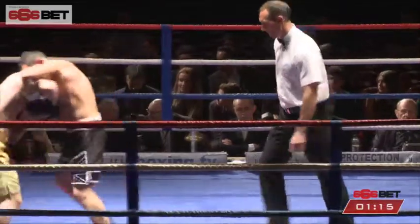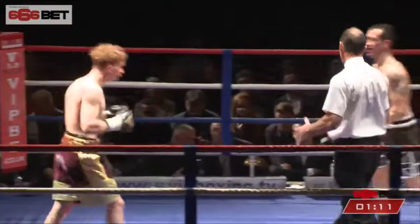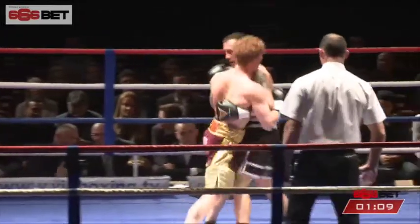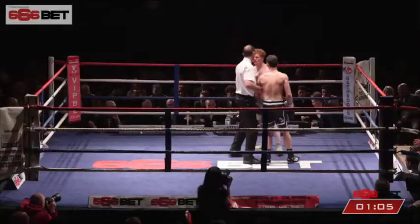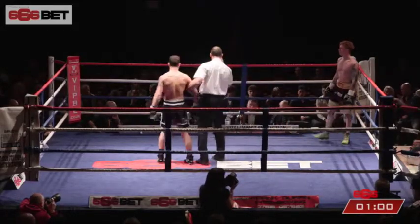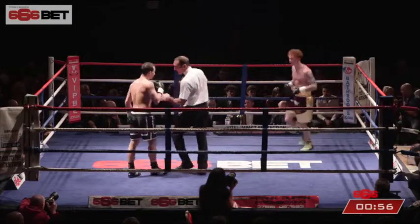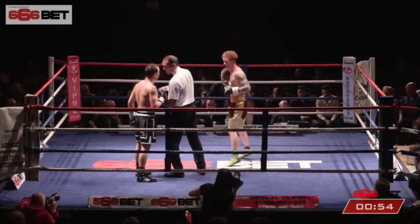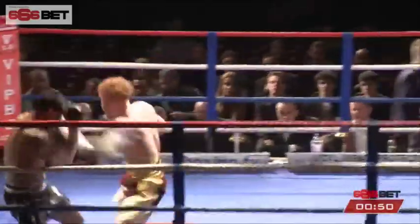McCauley tying the right hand up there now. Cartwright's just telegraphing a bit of his work here as he's rushing in. Come on, babe. The point off straight away there for Steve Gray. One point off from McCauley. He's nodding in there. Cartwright snuck up behind the referee. Lovely right hand there. I think he threw that from the corner.